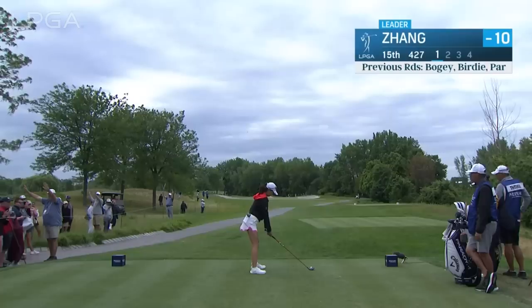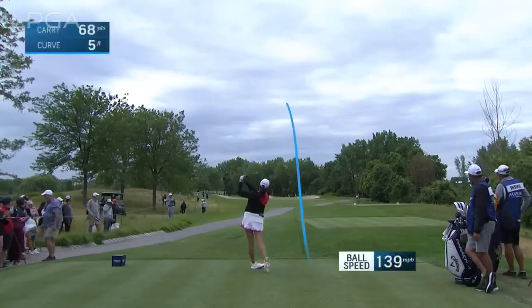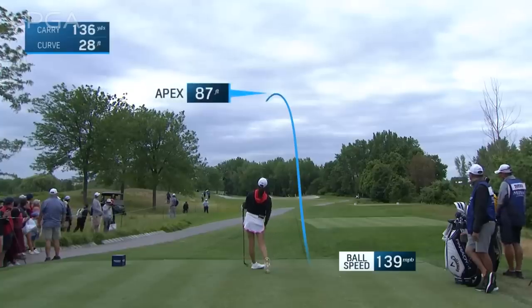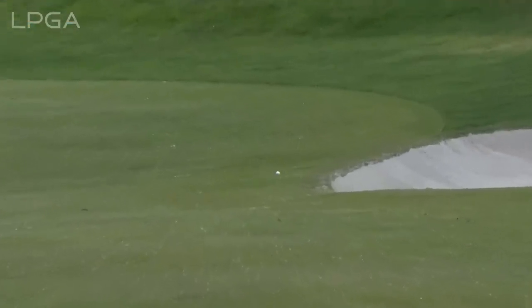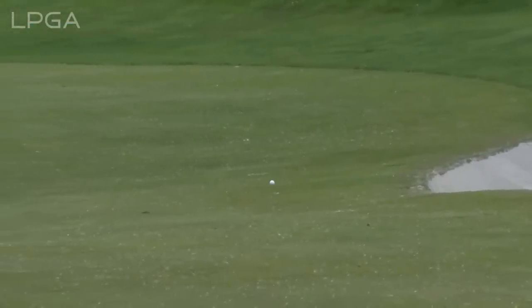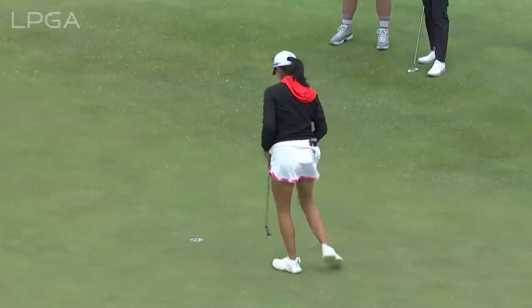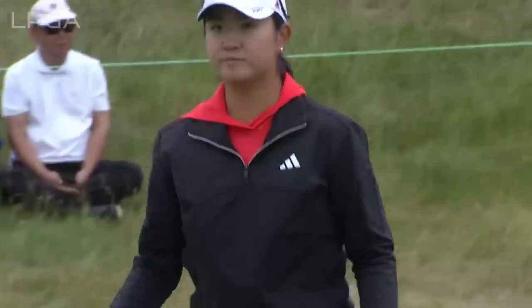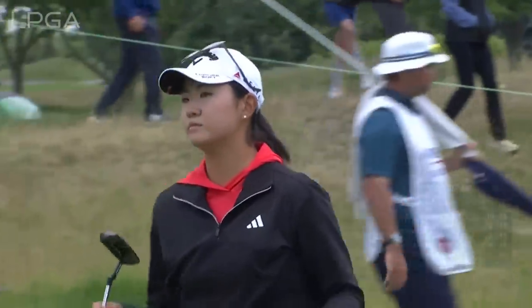On the right do come into play quite a bit, and with the wind off the right, she's just trying to make sure that they stay out of play. This is a little draw. Concerned about it going too far left there by her reaction, and it is going to be just okay. Well, she's cleaned those putts up very well today.